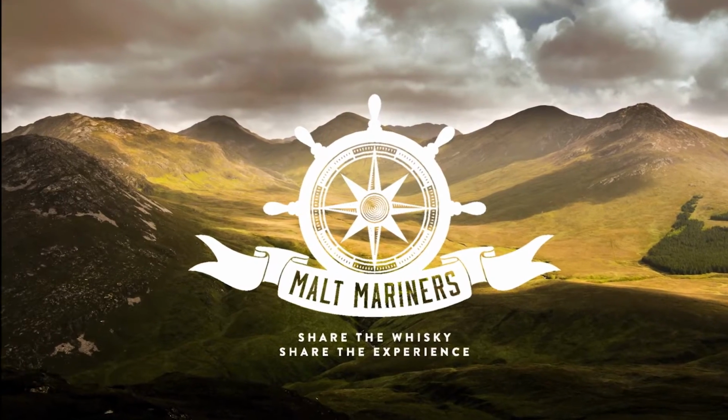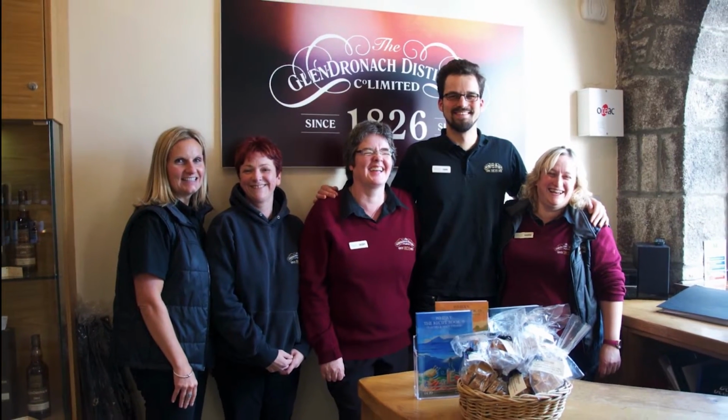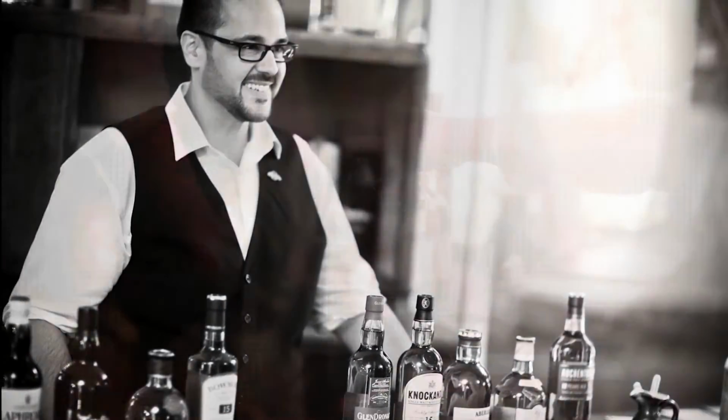Today I'm going to take you on a whiskey road to the eastern Highlands of Scotland and show you a real hidden gem. So today I want to talk about the Glencadam 10 years old.